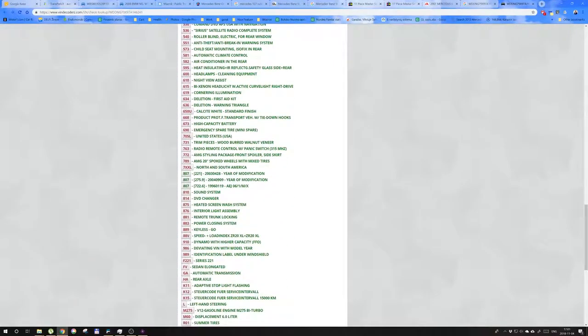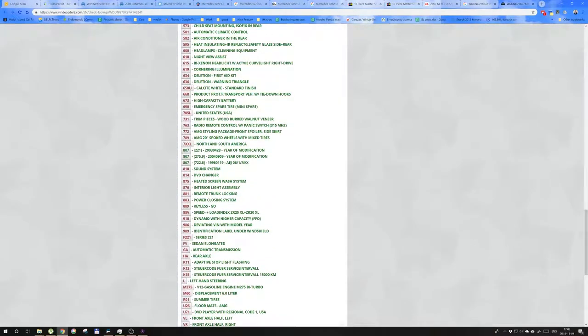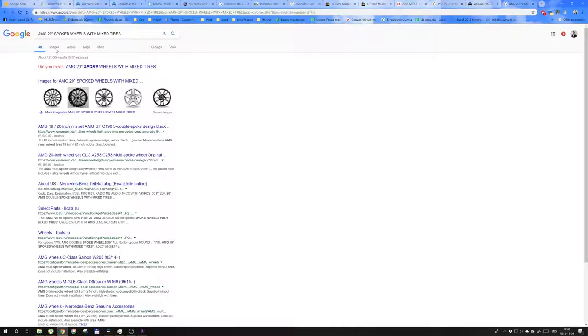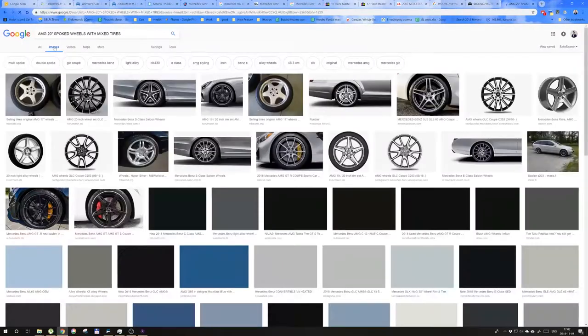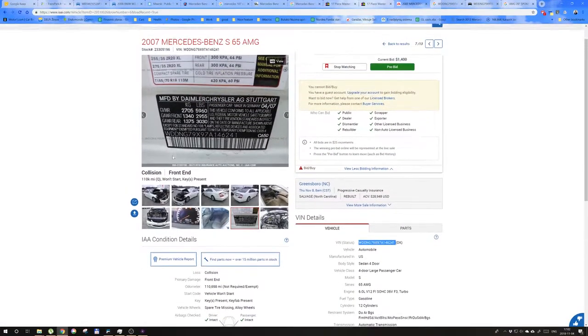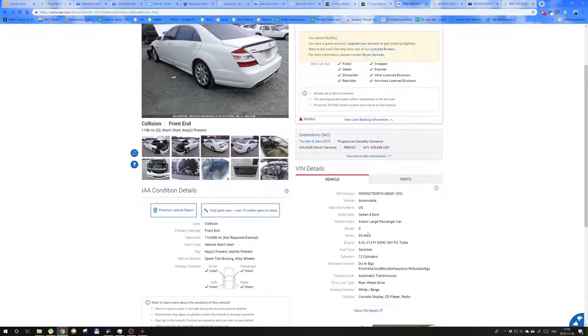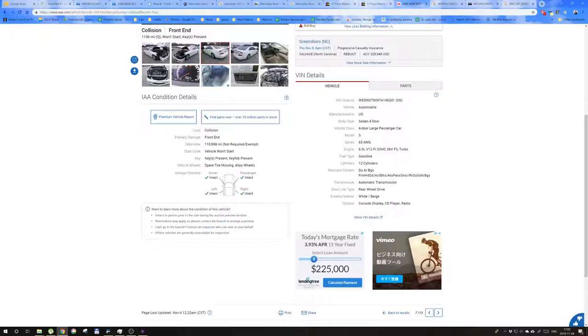Also, most of the time I review the information about all the features that were there. The interesting thing that I see is that even though it says AMG 20 spoke wheels, I think that when I was looking at the car, it wasn't with those wheels. I don't think these are the original wheels, but let me check. Other than that, everything is quite okay.